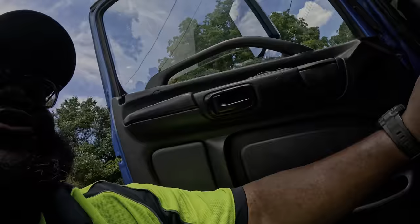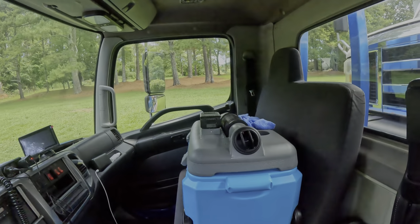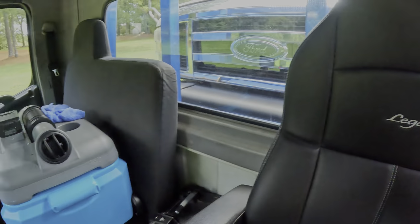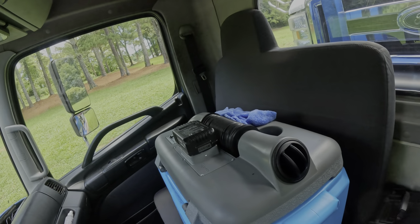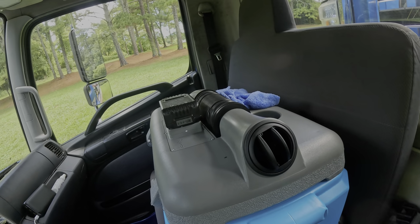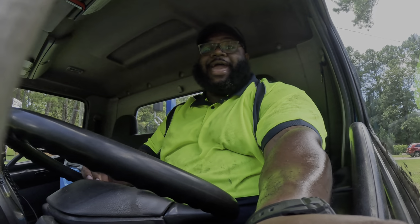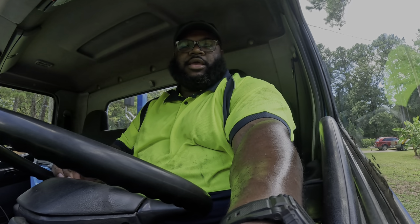So back in the truck after working hot, y'all see what's in here. Come on now, y'all see that. Shout out to the Legacy. Come on, man, we're back in here. Feel pretty cool. It's not as hot in here. So the temperature of the truck is cool. It's not bad, you know? So that was my main concern.